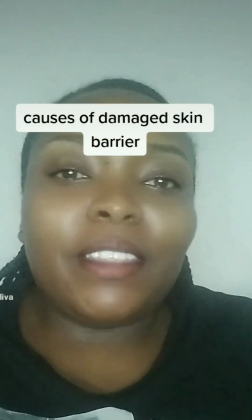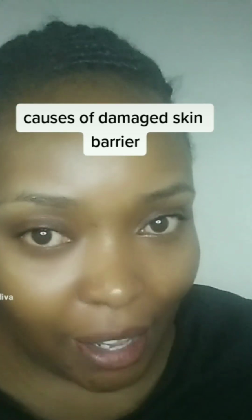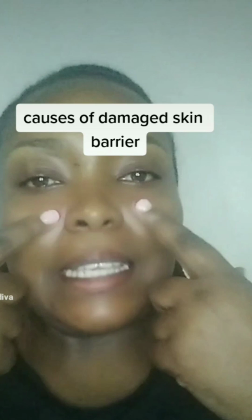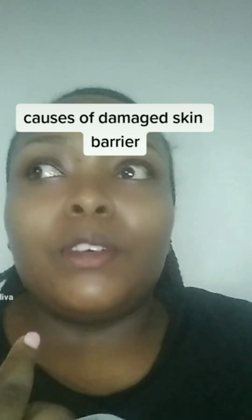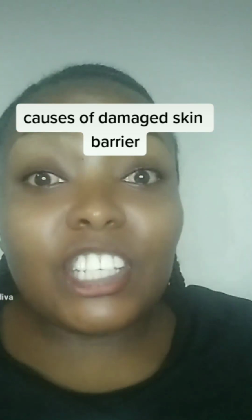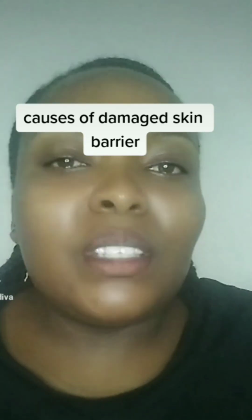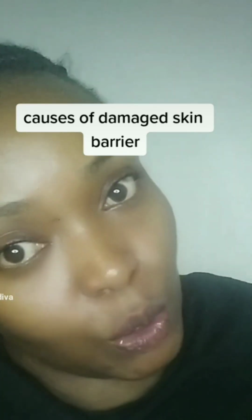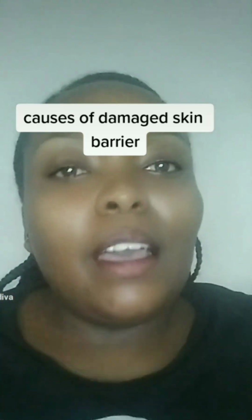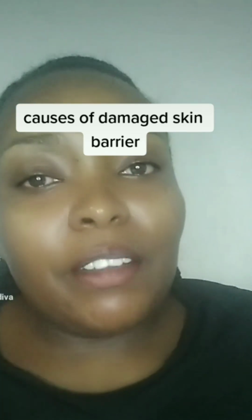One way you can find that your skin barrier is damaged is your skin is very dry. Another thing, your skin is flaky. Yani it looks like it's flaky, ni kama inataka kutoka ngozi. Another thing, it is very sensitive. When you apply anything, you start feeling that itchy feeling. Even if it's something you used to apply, maybe you're doing your skincare routine, or you're washing your face, you start feeling that itchiness. That's another reason you can know your skin barrier is damaged.